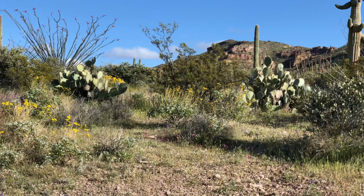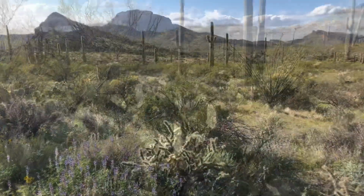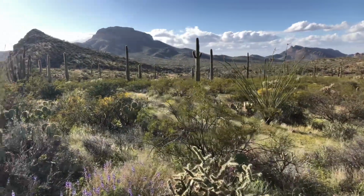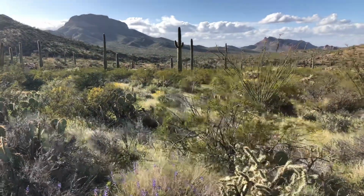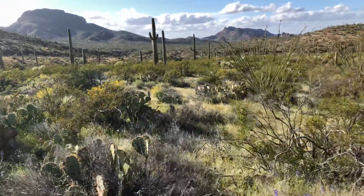The flat pads are modified stems functioning in the place of leaves. The prickly pear has adapted to the desert by keeping its pads straight up and thus only receiving sun on its edges, preventing sunburn under the harsh noon sun.